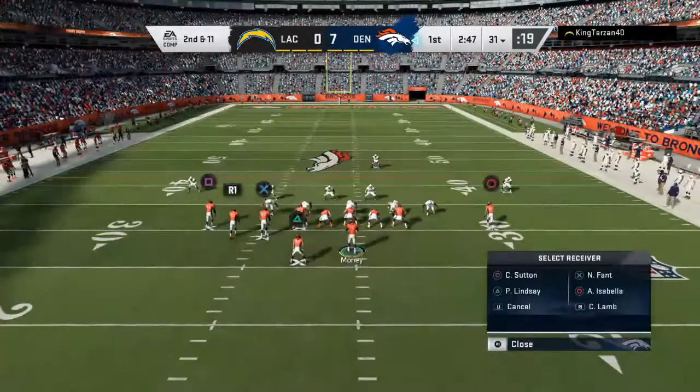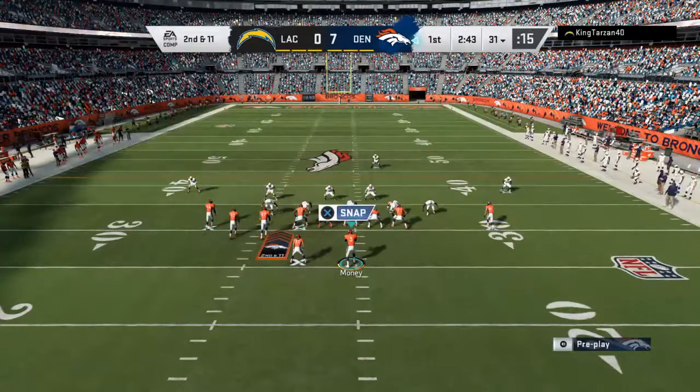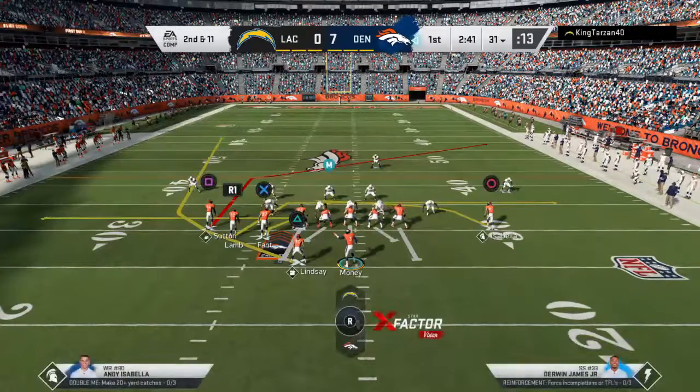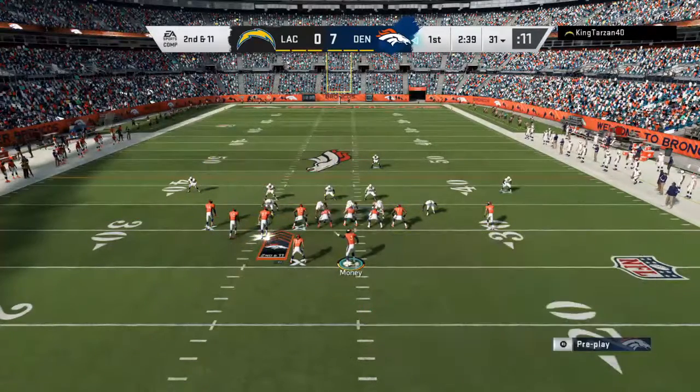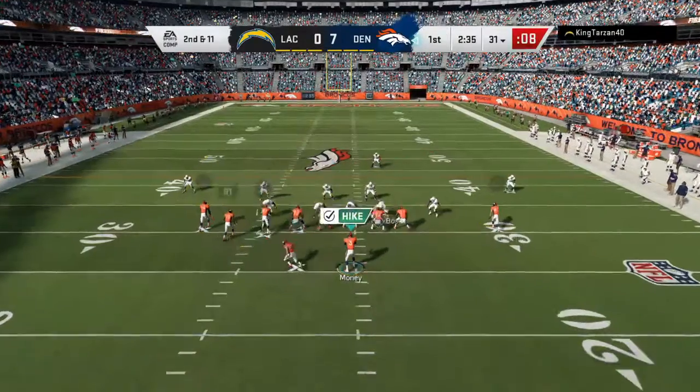Here we go. 70, Indy. Watch the run. 56 to Mike. Bravo. Check 56. I'm coming. 56 to Mike. Hit it.